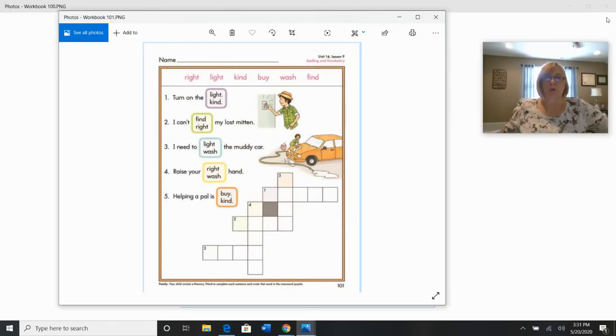And the next page that we're going to work on are using our memory words. So let's look up top at the pink words and let's say them together. Right, light, kind, buy, wash, find. So look here. You ever see a crossword puzzle before? I think you have. So they will share some of the same letters. But now notice for number 1. Here's a number 1. Okay? There's nothing underneath. So that means whatever word goes here will not be going up and down. It'll go across. Okay? So let's look at number 1.